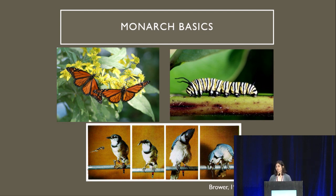So this is a famous study by Lincoln Brower. You can see a blue jay here. These photos span about a 15-minute time period. So it ingests the monarch. It doesn't taste good. It vomits it back out. It's presumably learned not to eat something that looks like that again.